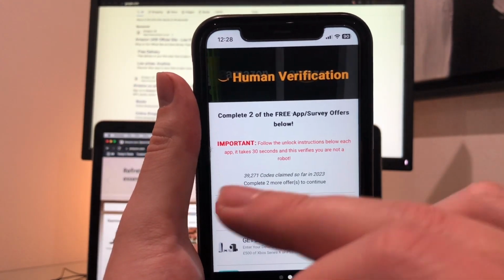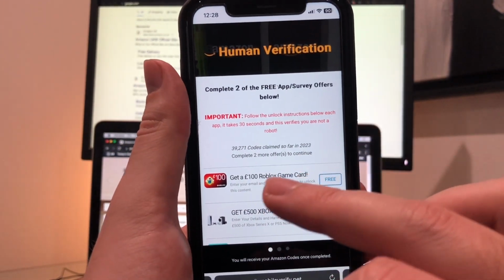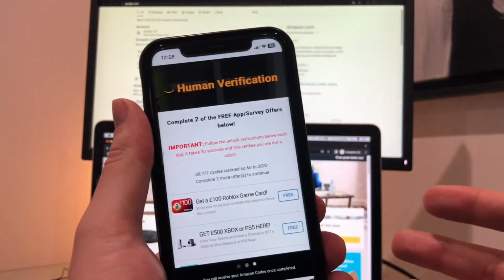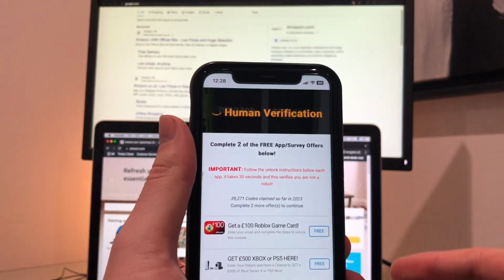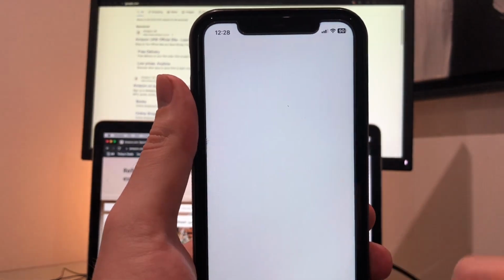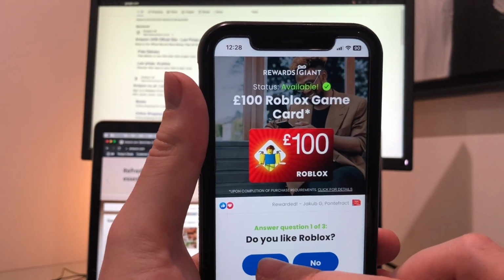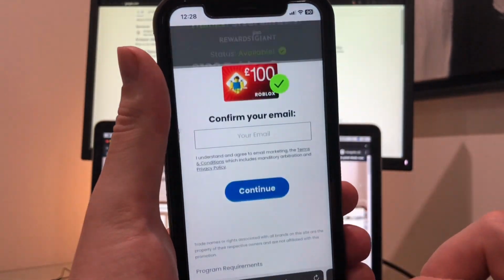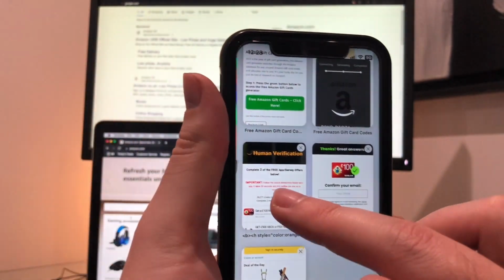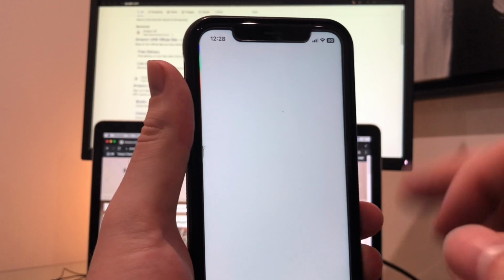To get the code, we need to complete 2 of the free survey offers. They're completely free. They take a couple of minutes. I know it's annoying, but hey, it's well worth it when we get the code. So let's complete 2 of these. I'm going to click this top one, which is a survey. Complete that. I'm going to enter in my email address in a second. Let's open up a second one as well. I'm just doing this to speed it up, guys.